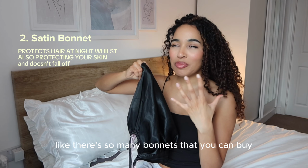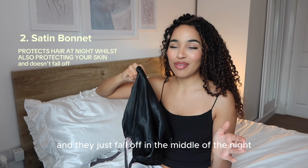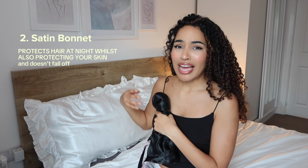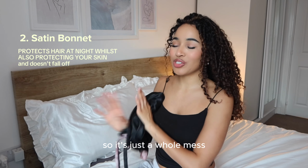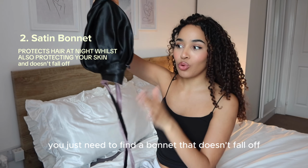There are so many bonnets that you can buy on Amazon and stuff, and they just fall off in the middle of the night, which makes them pointless, and it means that your hair isn't protected unless you're using a satin pillowcase, but then your skin isn't protected from your hair, so it's just a whole mess. So you just need to find a bonnet that doesn't fall off.